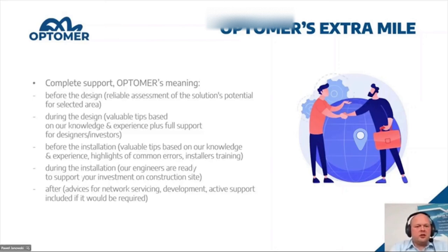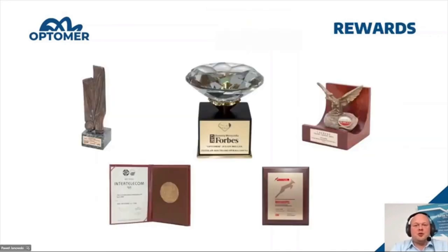During the installation, that's another element of our complete support. Our engineers are ready to support your investment or construction site as well. And after, advice for network servicing and development, with active support included if it is required. That's what we offer to our business partners and customers, and in our view, that's exactly complete support from Optomer.